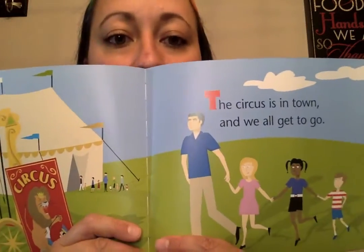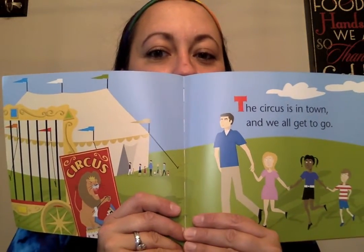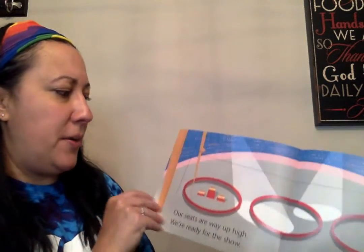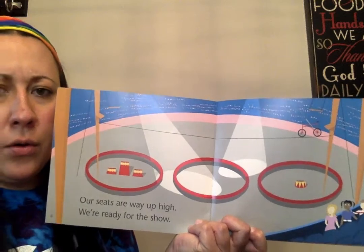The circus is in town, and we all get to go. I used to take my kids to the circus downtown every year. They have elephants and tigers and lions and clowns. It's really fun. Our seats are way up high. We're ready for the show.